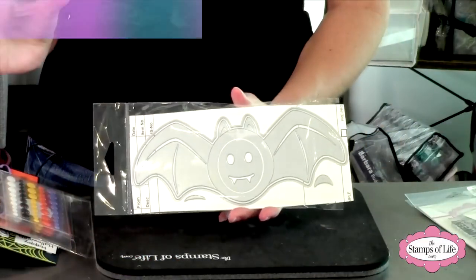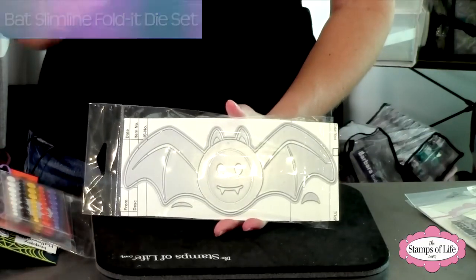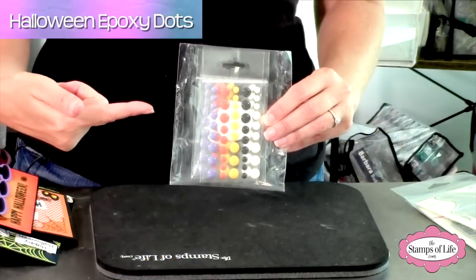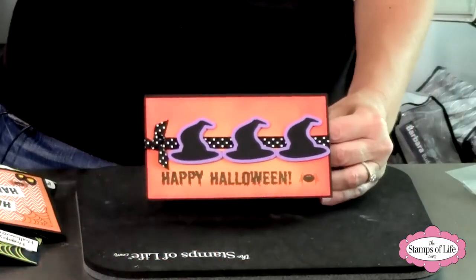Also releasing today is a Bat Slimline Fold It. When you see my samples, you are gonna fall out of your chair. Sit down, get ready, okay? Because I'm gonna wow you in just a second. We're also releasing, because yes, we need them, Halloween epoxy dots, because we're doing Halloween. Okay, are you ready? Let's jump in with the spooky so far. Let's just do that one right now.